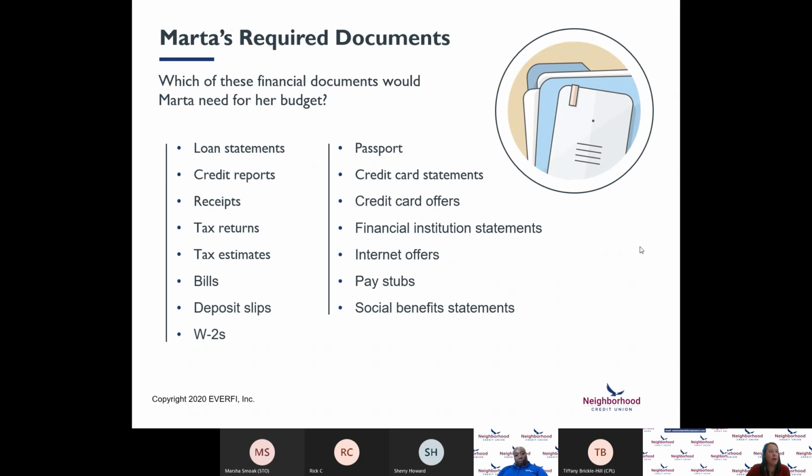So let's identify the documents that Marta might need to make her budget. Remember, she only needs the documents that will help her track her spending and her earning. If you can see the screen, you'll see a list of various types of documents, or you can also refer to page 3 in the participant guide. There's a list of lots of different types of documents, from loan statements, credit reports, receipts, credit card offers, internet offers, pay stubs, lots of different types of documents.